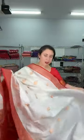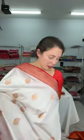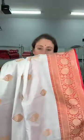Look at this saree. Such a beautiful, evergreen saree, a forever white and red Banarasi, pure katan silk, and this is $199. Look at the border of the saree. This is the lower border of the saree, and this is the top border of the saree.